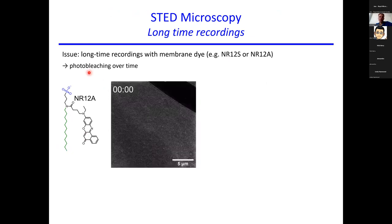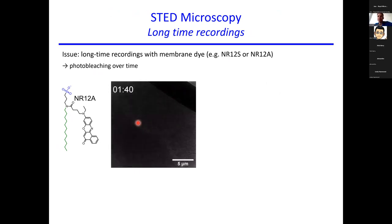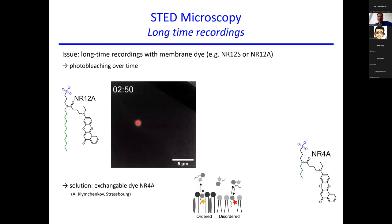We see photobleaching over time, of course. We have that in the membrane, and we image and image and it gets darker and darker because we photobleach them. Now, Andrey in Strasbourg has the solution. It is an exchangeable dye. It has a smaller linker. It goes into the membrane, stays there a little bit, and then goes out again.